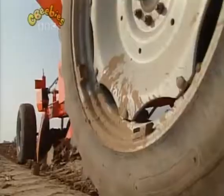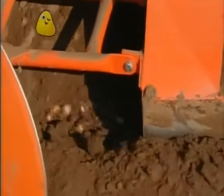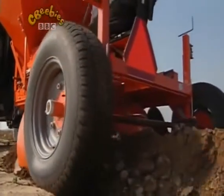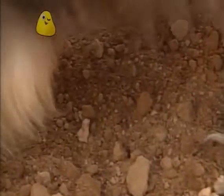That reminds me. Last year, Pippin and I had a day out in Lincolnshire. We saw a field where they were planting hundreds and hundreds of daffodil bulbs. A big machine was making long furrows in the ground. At the same time, it was planting the bulbs and covering them up with soil. Pippin decided to help. Had a lovely day out.